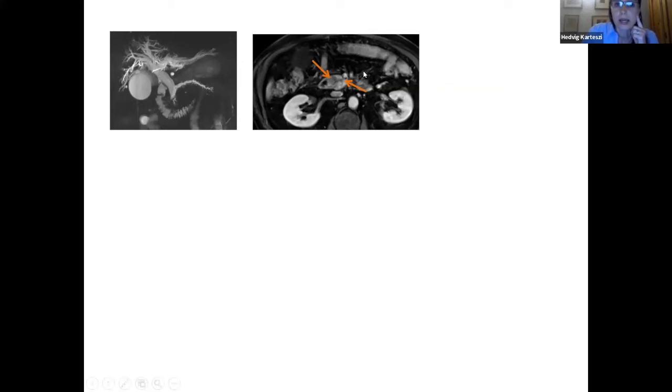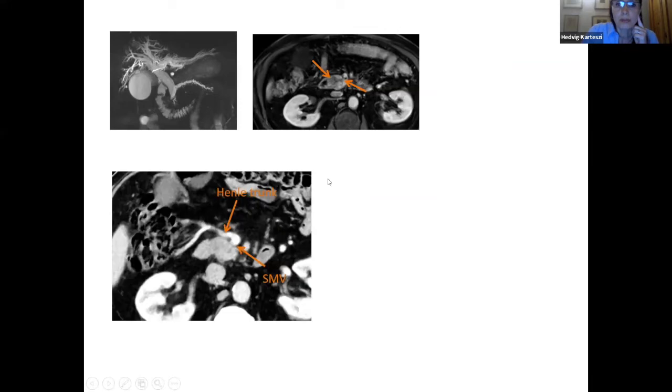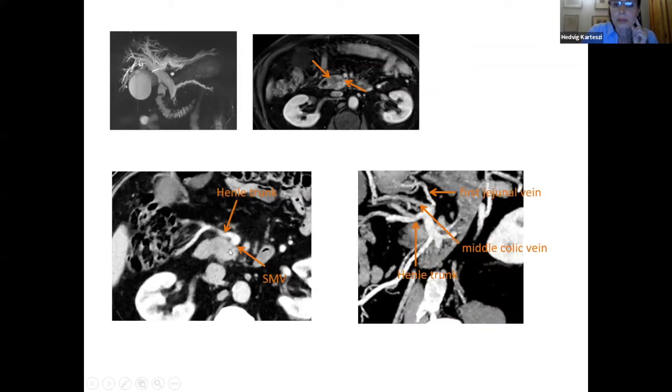This patient had a pancreatic head tumor. With the help of MRI, it is probably easier to delineate the tumor on CT, which is in contact with the SMV and the Henle trunk. And as demonstrated on this slightly unusual projection, we can clearly visualize all the major vessels of the SMV.